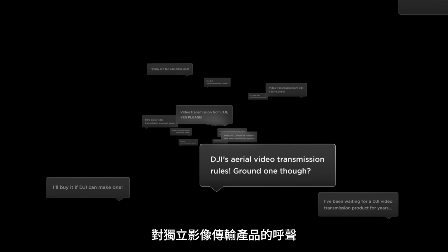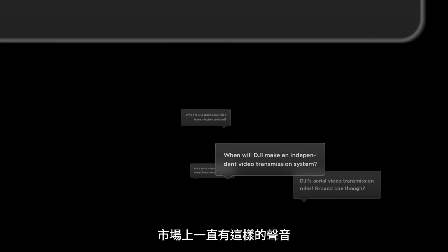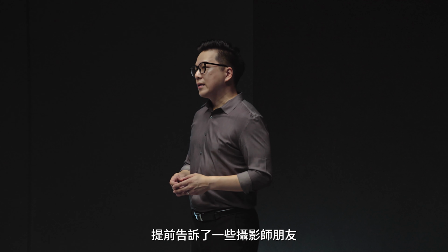users asking for an independent video transmission option. As a matter of fact, these requests emerged long before the launch of Ronin 4D. People wanted to know, when will DJI make a ground-based product that features its advanced video transmission technology already used on drones? Well, the answer is today. We've already shared this news with some of our industry friends. Let's hear what they had to say.